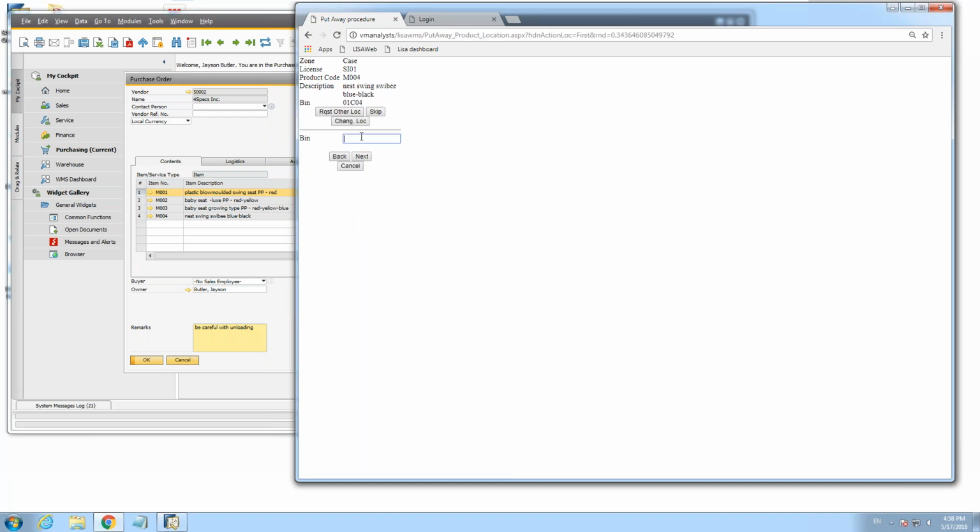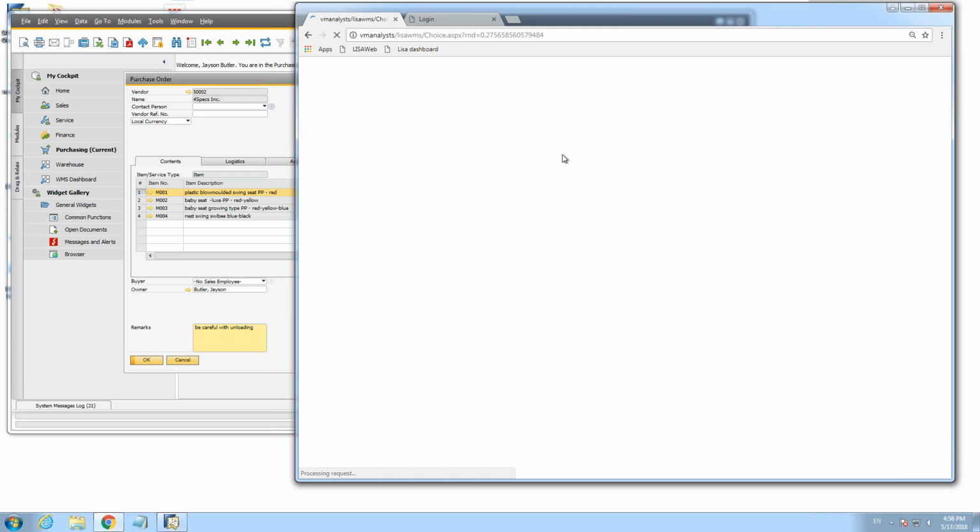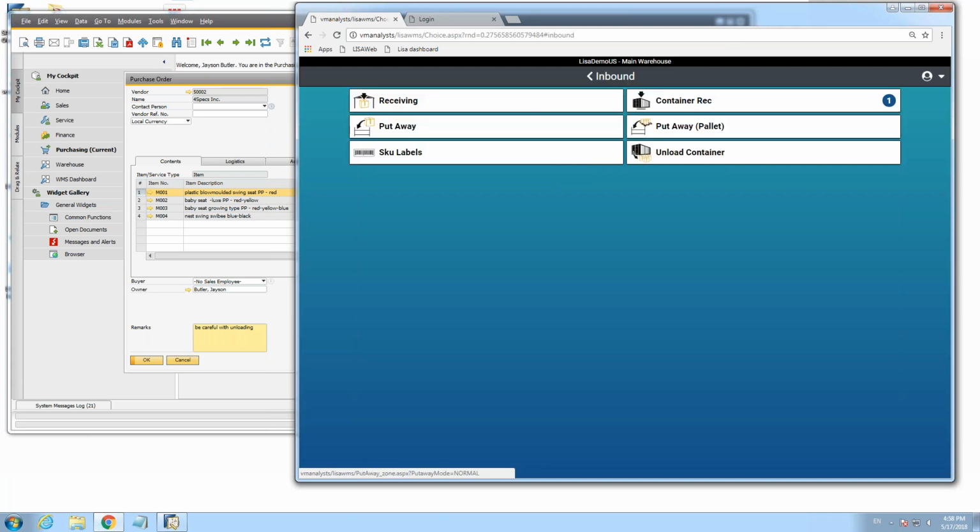Confirm. And then take here, go to the last bin. Product code. And the quantity. Put in 4, and now I can confirm. So now the put away is complete. Say okay. So now I've done the complete put away.